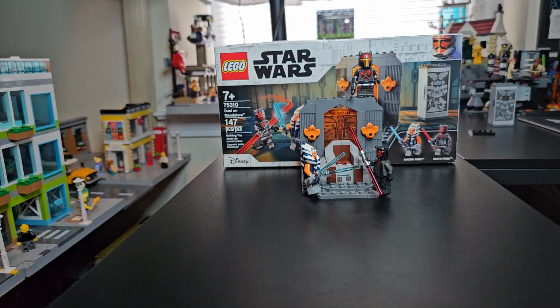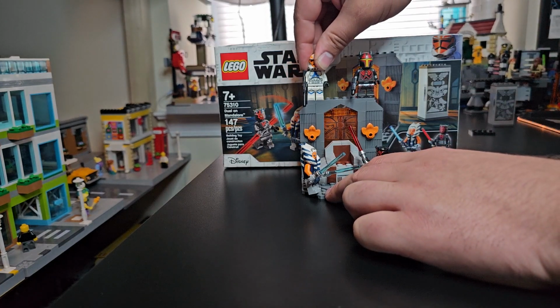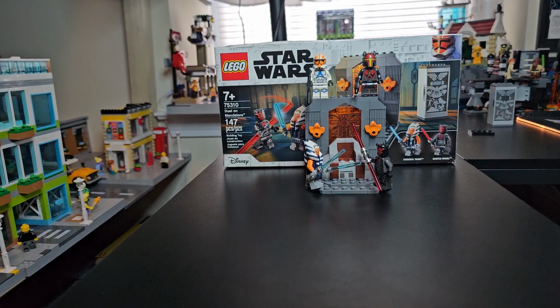I actually haven't looked at how Gar Saxon is doing. You know what we can do? We can pull up a little price guide for him quick. I am actually curious. And then a 332nd Ahsoka Trooper in the background, which is basically a repurposed 501st, of course. You can get him relatively cheap now.